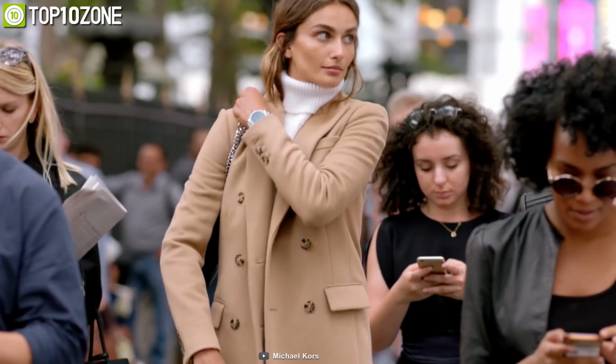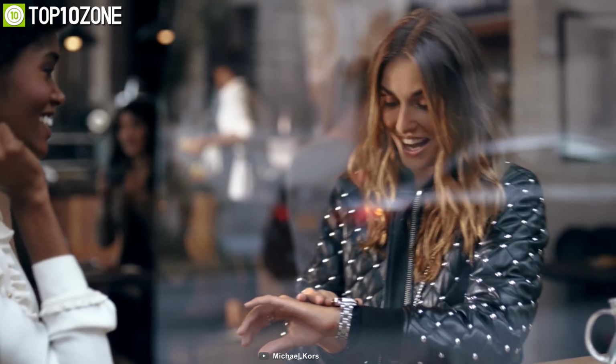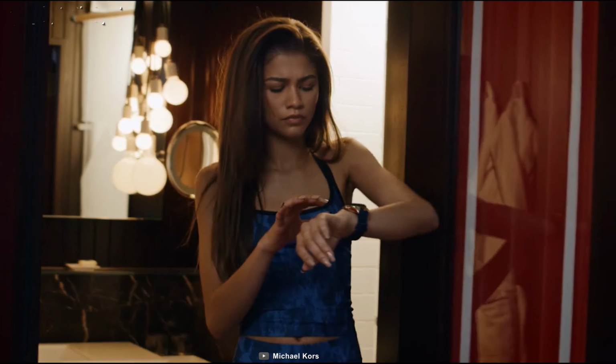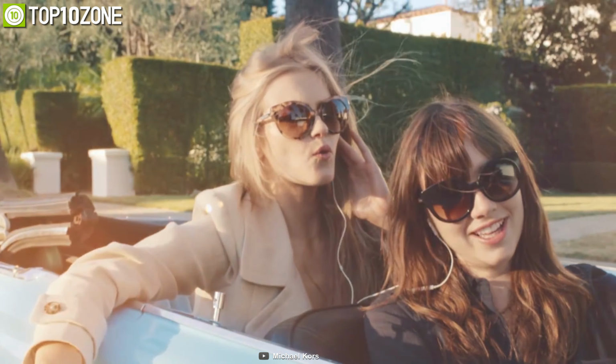Do you love to wear big and brash watches? If so, then check out the Michael Kors Access Gen 5. A fashionable smartwatch that is all about bringing a gorgeous connected timepiece to your wrist. This phenomenal smartwatch is crafted from two-tone stainless steel with pave accents, which makes it ooze with class and luxury.